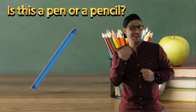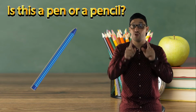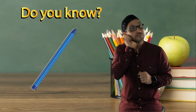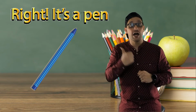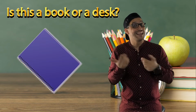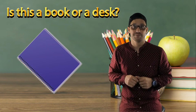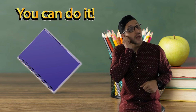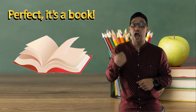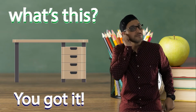Tell me, is this a pen or a pencil? Do you know? Right. It's a pen. Is this a book or a desk? You can do it. Perfect. It's a book. And what's this? You got it.